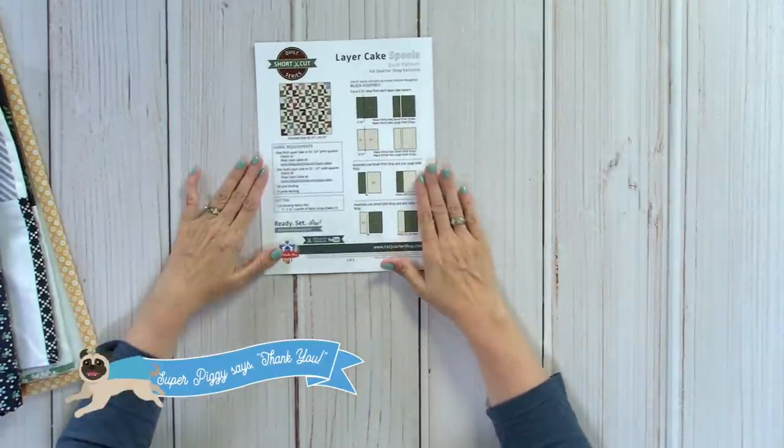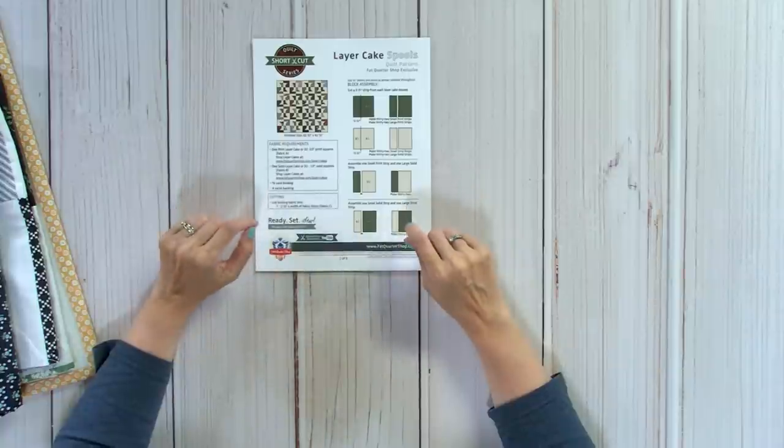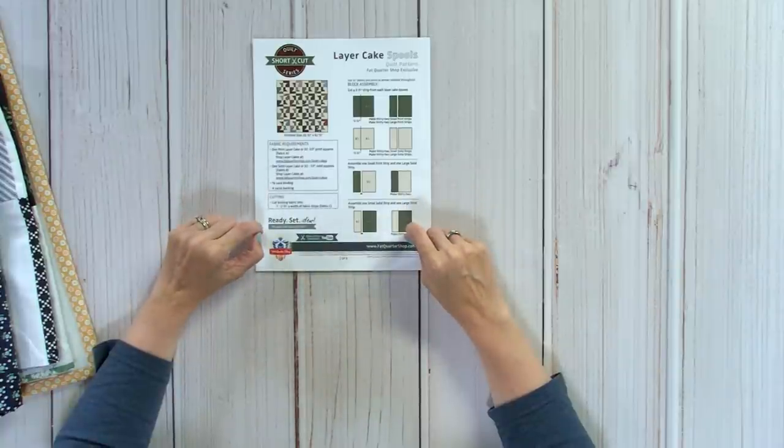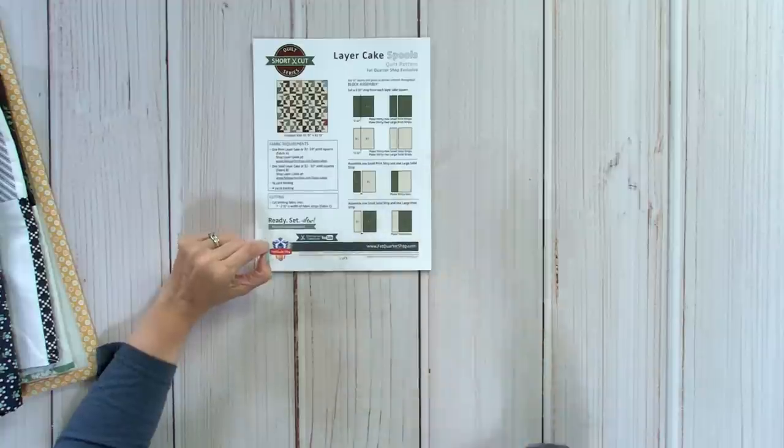So this, I think, was the third thing I worked on at retreat. We came out with this free pattern and Jocelyn designed it. It's called Layer Cake Spools, and it's actually the one that's behind me. If you want to see it, it's the fabric collection.